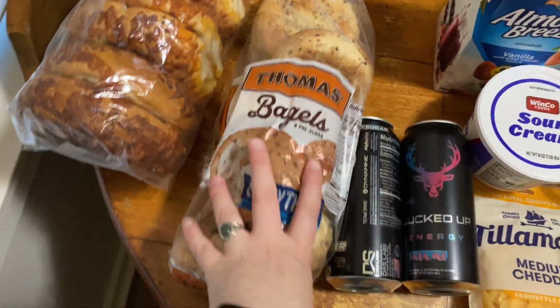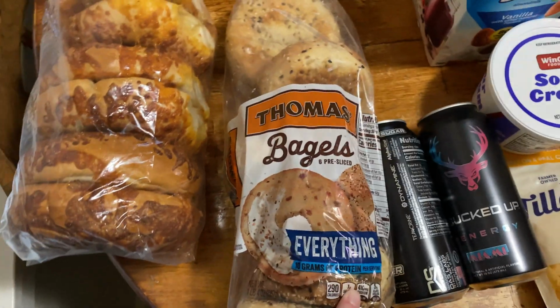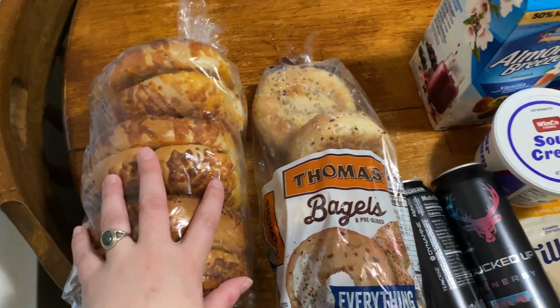It is March 24th. We went to Winco to pick up some fresh stuff and a couple of snacks for this week. So let me show you what we got. So we got some more bagels. My daughter is obsessed with these ones. She saw them and put them right in the cart. And then we also got some cheese bagels.